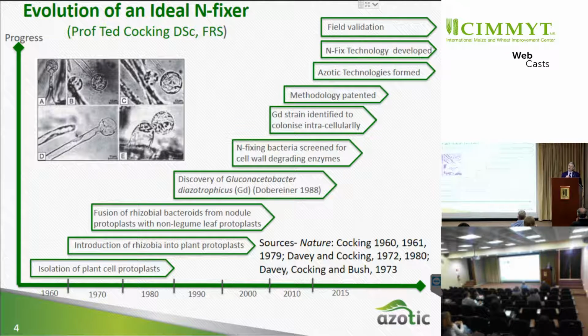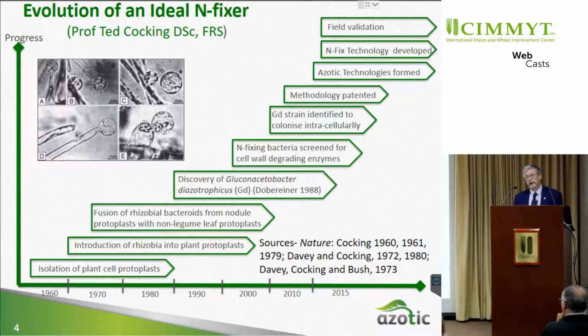And he learnt enough when 1988 came along and Gluconacetobacter diazotrophicus was discovered first in Brazil. And it's here in Mexico, in sugarcane. He started screening a range of these bacteria, or isolates, and found one in particular that had all the enzymes and all the characteristics he thought would make an ideal nitrogen-fixing bacteria going through the whole of the plant. And this isolate is the one that we've been working with since we set up the company in 2012.